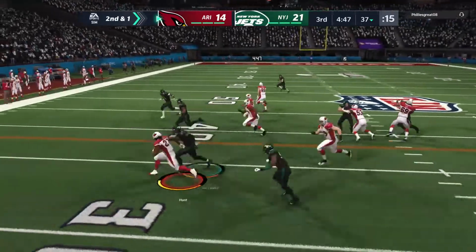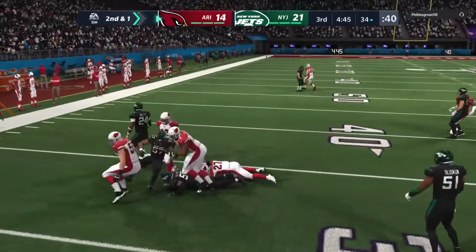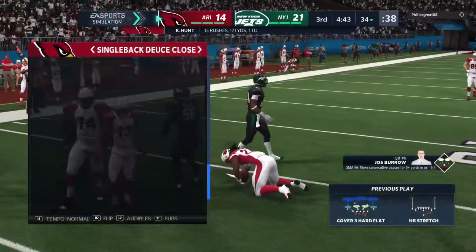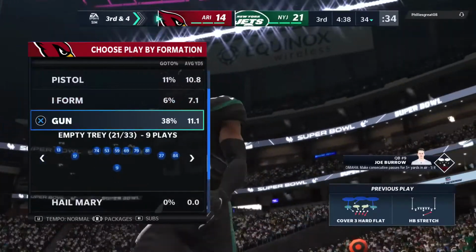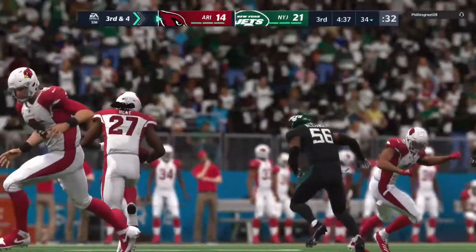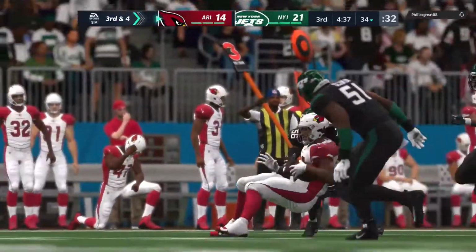Again, it's Hunt. And maybe a measure of revenge there. He's had his way in this one, but this time they get him behind the line. That'll set him back with a loss of 3 on the play. And that's going to lead to a 3rd down.